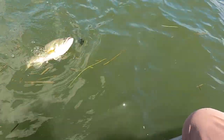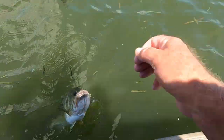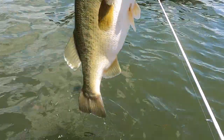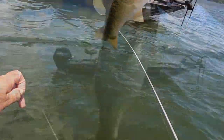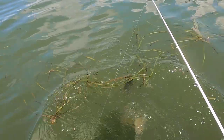That's a good one. Well, here we go. Get him, y'all. Oh, yeah, look at that. Keith, look at that. Nice little chunk, huh? He's a chunk. He's a chunk. All right, I'm going to turn him loose. Go back down in there. Woo-wee.